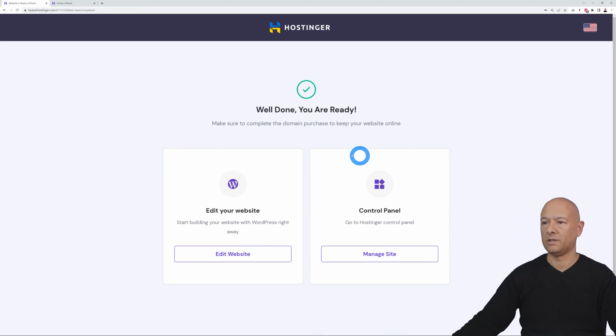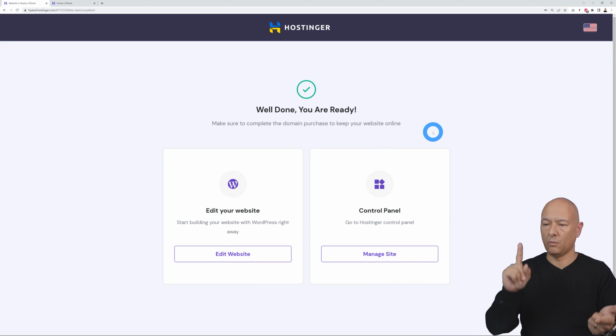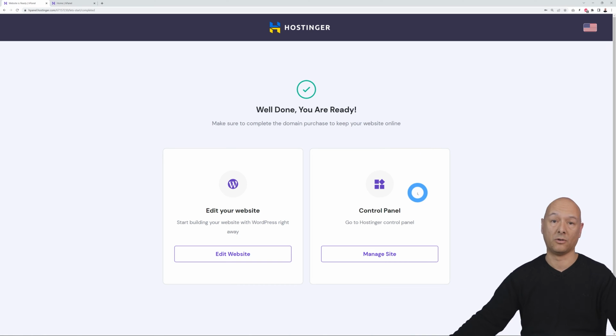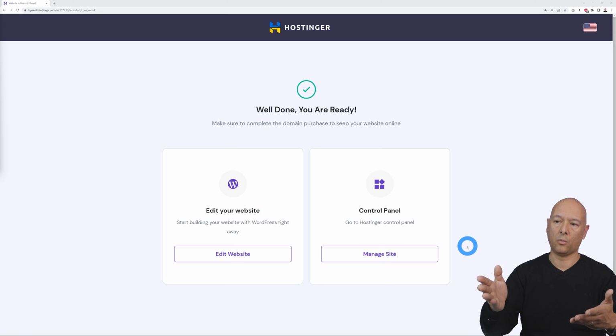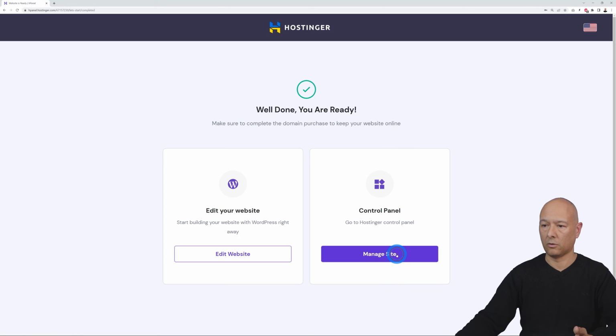And there you go, as you can see, well done, you are ready. So basically everything's been taken care of. So we've registered the domain name, we set up our hosting and the SSL certificate, WordPress, and the theme has been installed all together for us in just one click of the mouse. So super easy to use. And now from here you can decide whether you want to go to your WordPress dashboard and start editing your website, or do you want to go back to the hosting and control panel. So let's go back to our control panel.